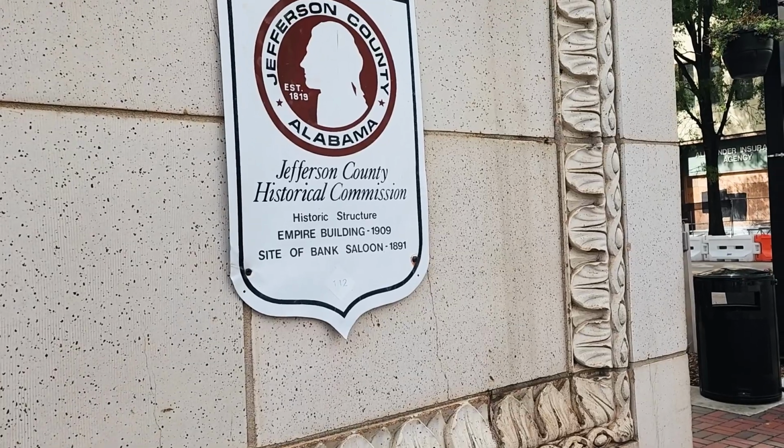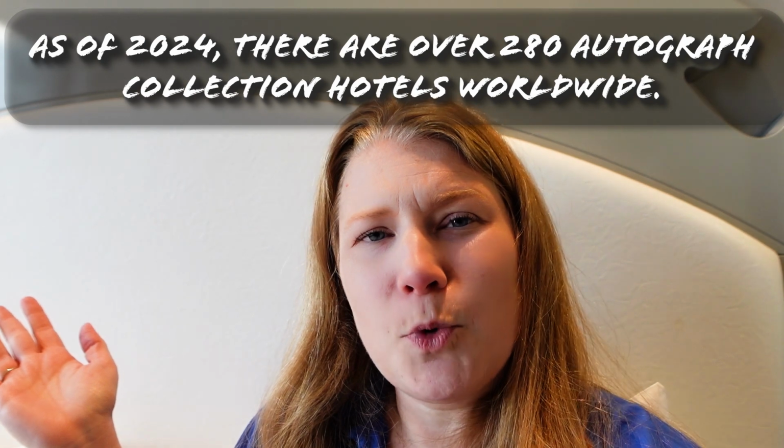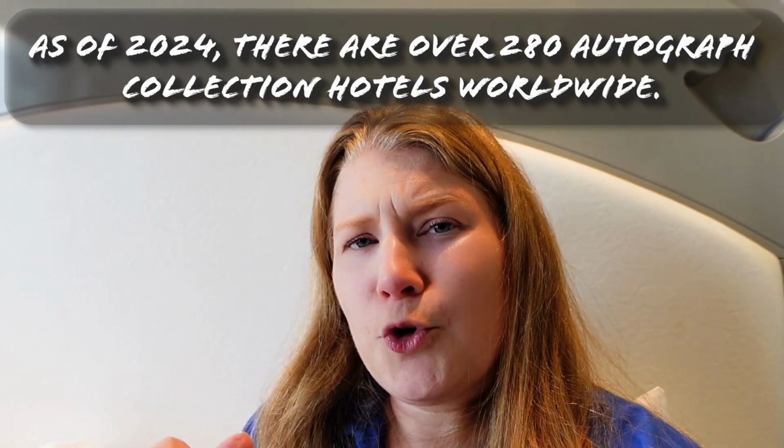Now this hotel is an Autograph hotel in the Marriott portfolio. That means that it's independently owned, but it's still under the Marriott umbrella. There's about 200, perhaps a few more, located throughout the world. So quite a few, but not too many to saturate that much. Very interesting, all unique properties though.